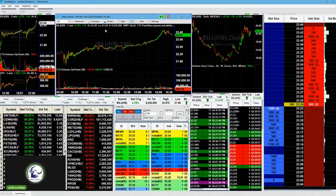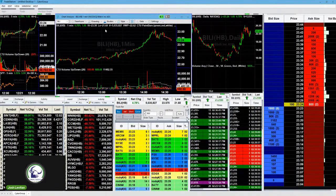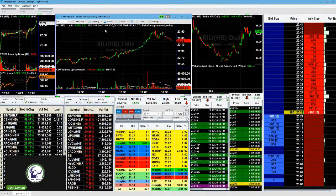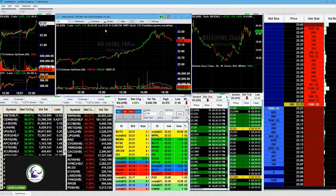I mean, it ended up making a big squeeze up pretty nicely going into the mid-afternoon. I personally missed out on this. I was personally more invested into the TAL, which we'll also jump to, the XPEV as well. We'll talk about those trades in the phase 1 stock course coming up. But Billy missed out on this thing.